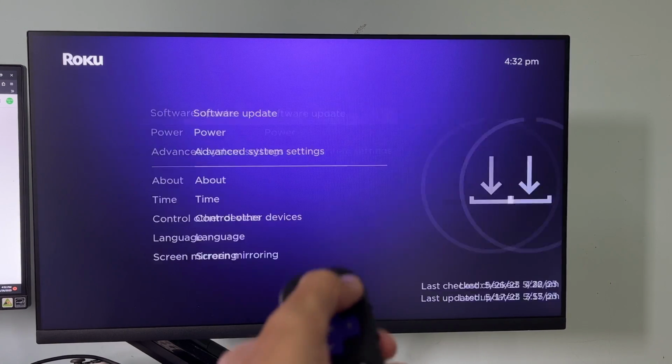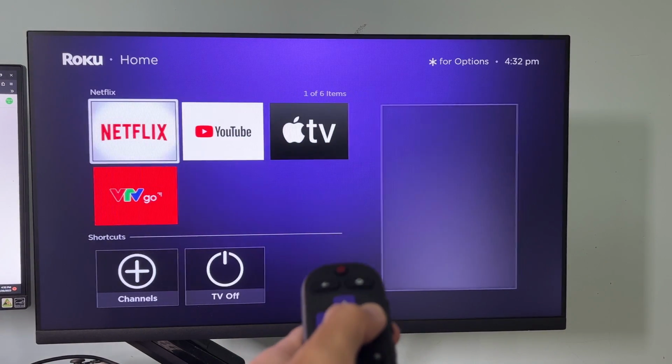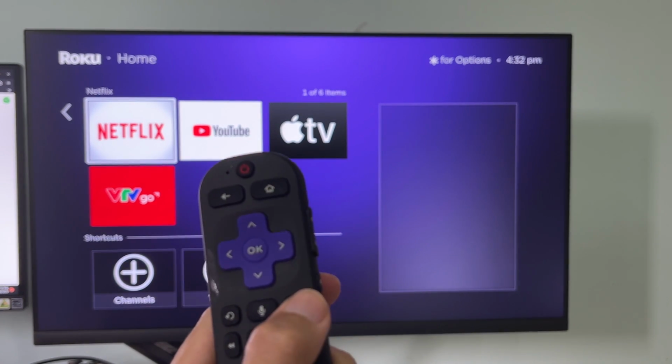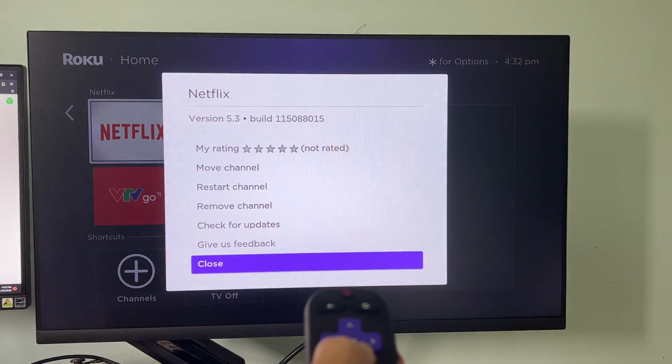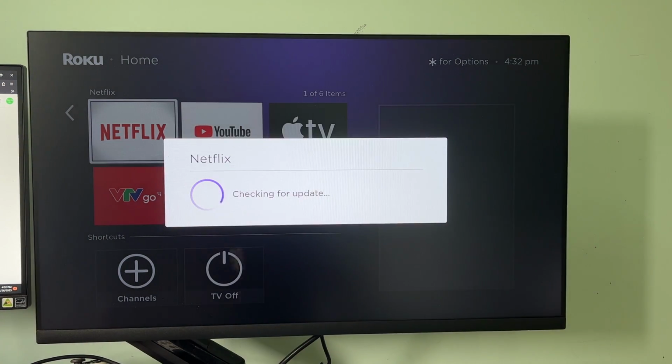Next, press the Home button on your Roku remote to navigate to the Roku home screen. Highlight the Netflix app and press the star key on the remote. Now, select Check for updates and then follow the on-screen instructions if there is an update available.